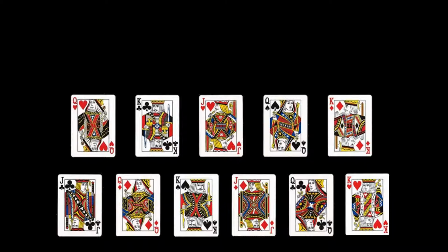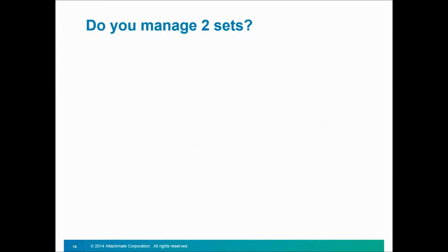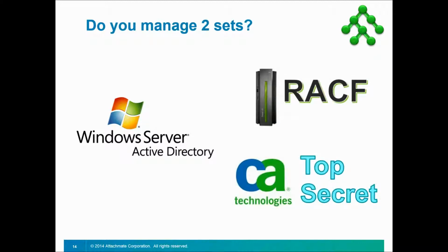Although this sleight of hand makes for a fun card trick, it also highlights some of the complexities and problems that arise when you manage 2 sets of data. So I pose the question to you, do you maintain 2 sets? Most people will answer no, they do it inside of Active Directory. But if you have a mainframe, it's very likely you're also administering RACF or Top Secret. And this is where RSG can help.